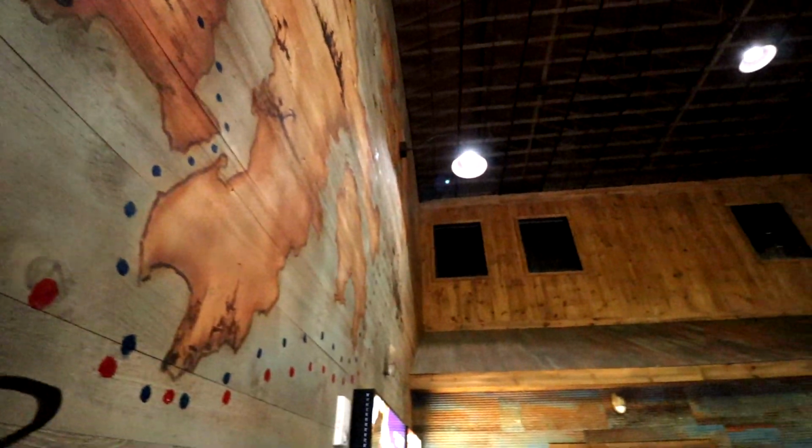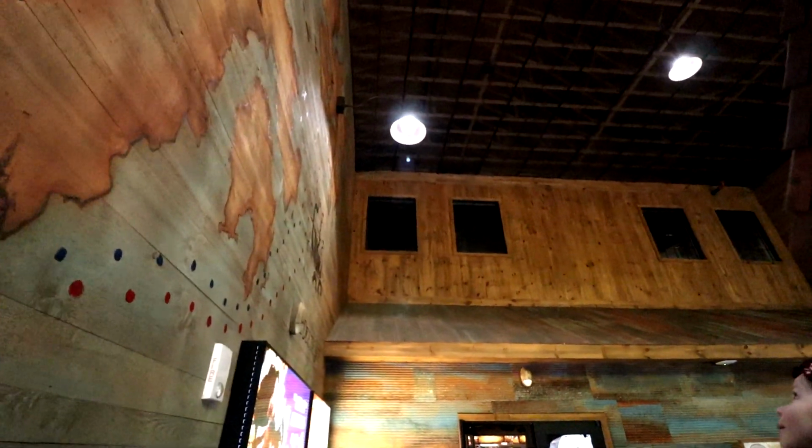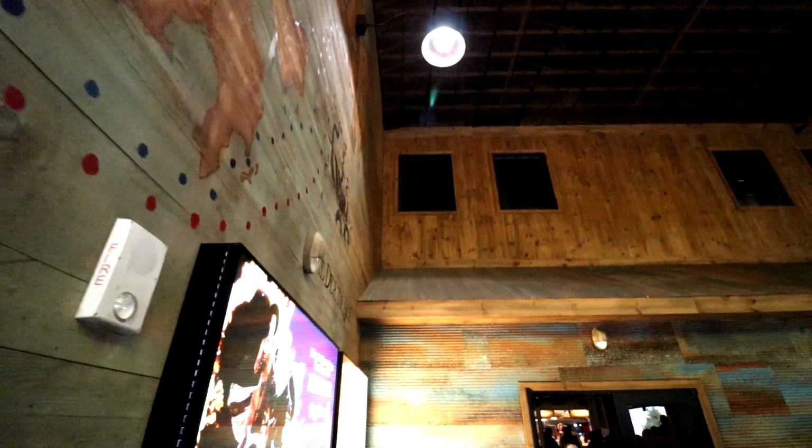Once you come in here to the foyer, they have got an amazing theme even happening in here. Got a huge map on this wall right here. Sure, it leads to adventure somewhere.